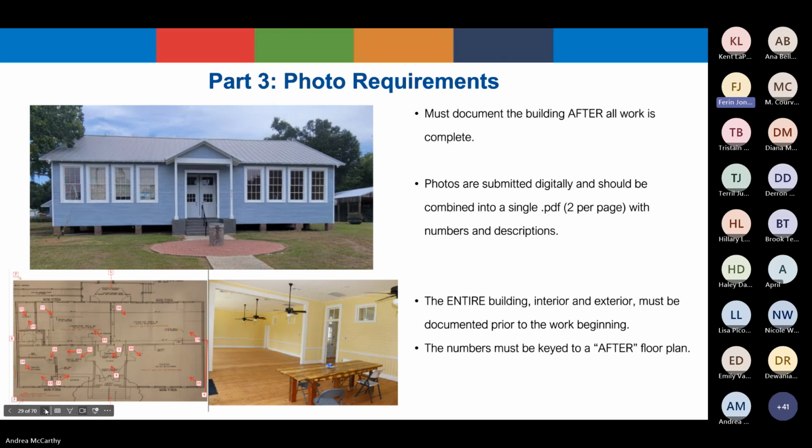And you can refer back to the photo documentation webinar for more details on how many photos for a particular project. So just like with the Part 1 photos, you want to make sure your photos are keyed to a plan. Sometimes the floor plan changes after the rehabilitation project is complete. So you really want to make sure the Part 3 photo plan and the photo key are as accurate as possible. If your rehabilitation project included features such as landscaping, signage, or additional buildings, these are required for the Part 3 photos as well. Please keep in mind that all changes to the property and the building are important.